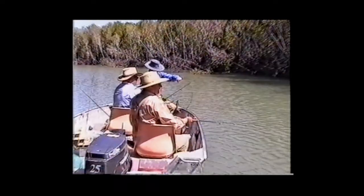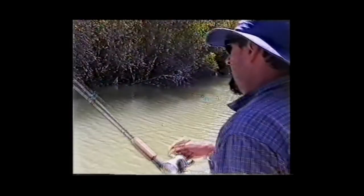That's Greg, has just got himself a nice little jack. We've just decided to have a bit of a go at bottom bashing here, and Chris has only just thrown in. He might give us a bit of an idea on how they go here. They've been just one after the other, and now we've got the boy here. He's missed one, has he, or has he got one? He's got one. Oh, the size is dropping slightly.